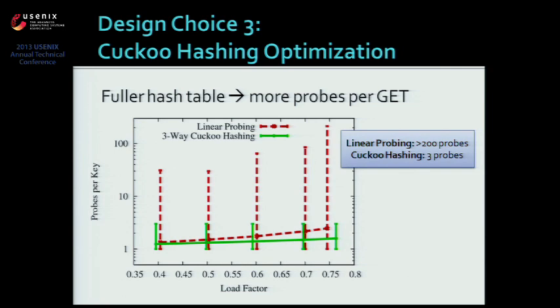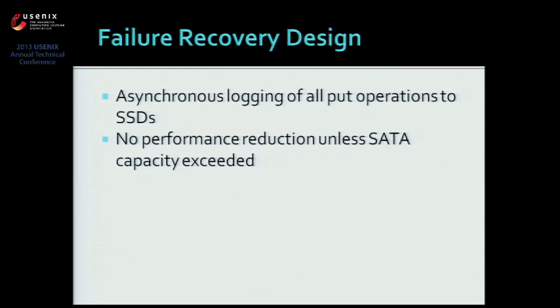With three-way cuckoo hashing, which is the alternative that we chose, there's a strict constant upper bound on the number of probes necessary to find any key or determine that that key is definitely not in the hash table, in this case, 3. Finally, we implemented a failure recovery design that involves asynchronously logging all put requests to SSDs.